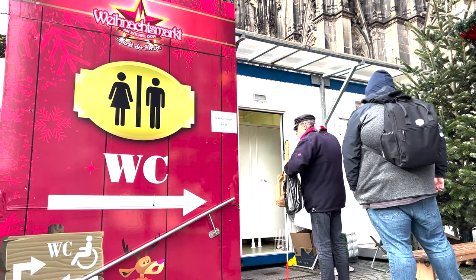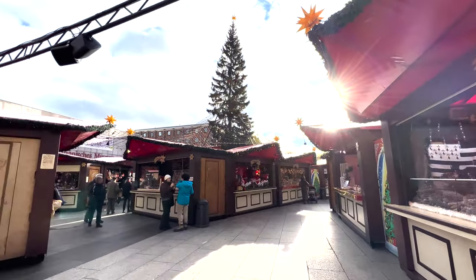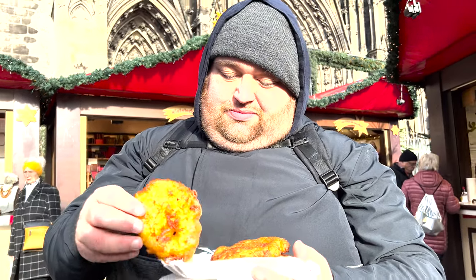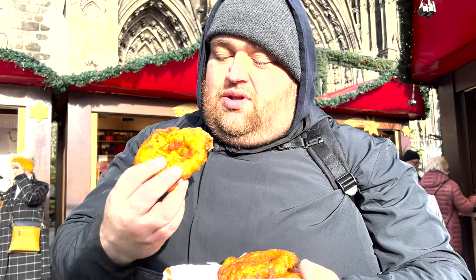As you saw, here are the restrooms. Remember, they are not free, but they are super clean. All right, we're doing applesauce today. That's all that this booth had, but I know this is the traditional way.